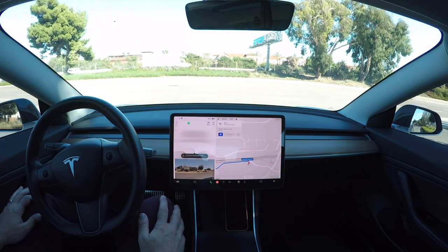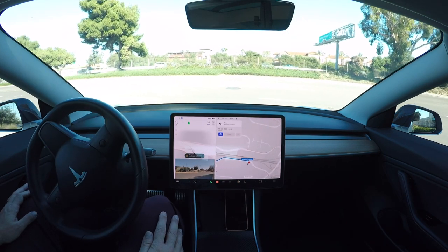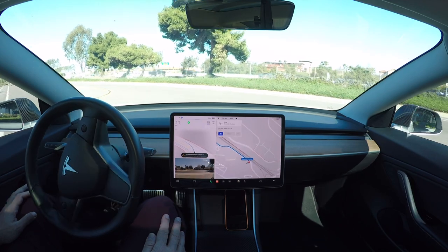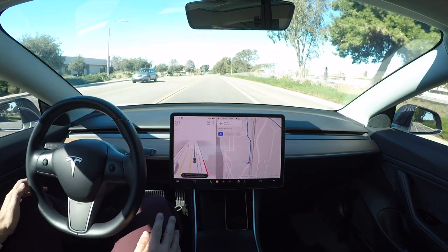Uncontrolled intersection. So she is peeking in both directions, as am I, to make sure this is safe, and it does look safe. And holy cow. Okay, there was oncoming traffic, but she pulled out. Okay, not bad.